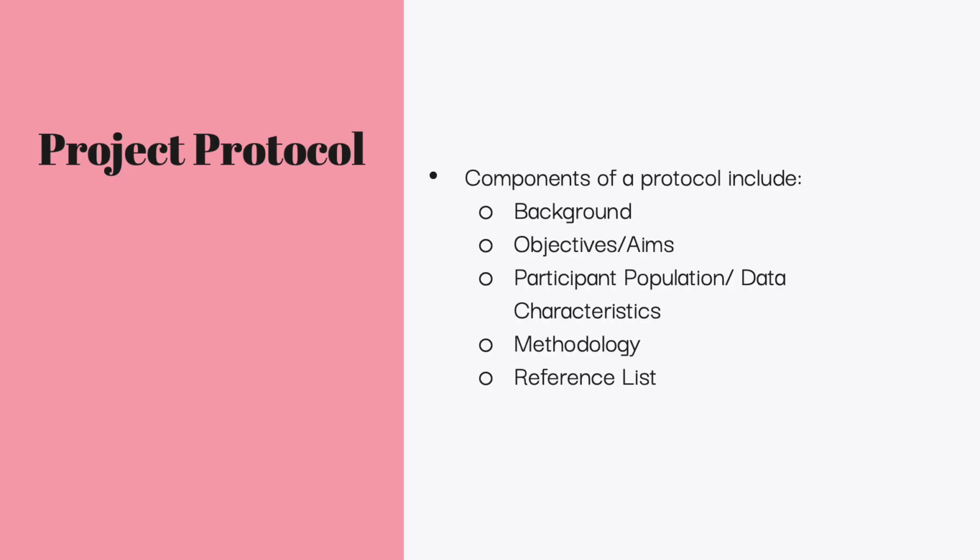So what is the protocol? The protocol is basically the plan for your research project. It includes the background, aims, the participant population, your methods, and reference lists. If you think of a research paper that you've read before in a journal, this is sort of like the introduction and the methods section. So it lets you know why this research is going to be important and then exactly how you're going to do it.